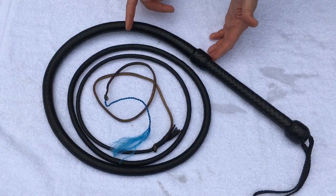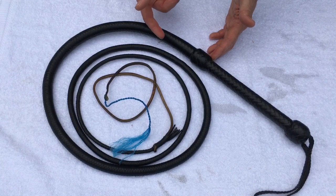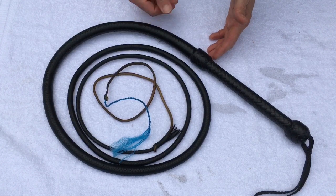On some whips with steel cable in them, if the whip is small enough in diameter, you can use a magnet to detect that the cable's in there. But Terry used a really thin piece of cable in his handle, so you can't really detect it with a magnet. You probably have to x-ray the whip.